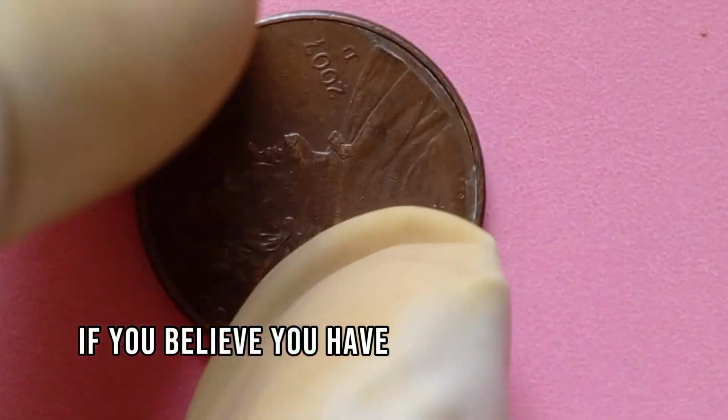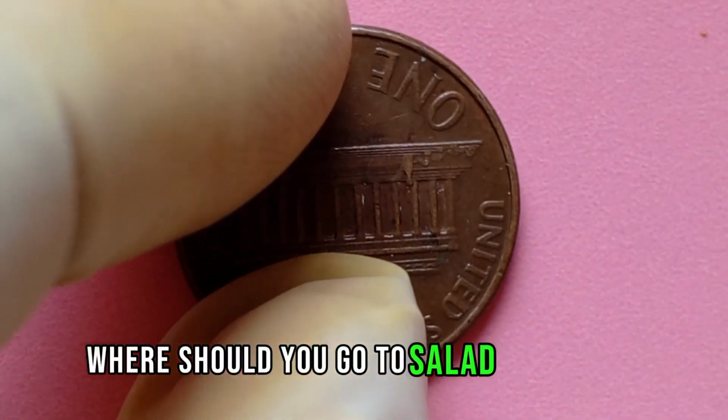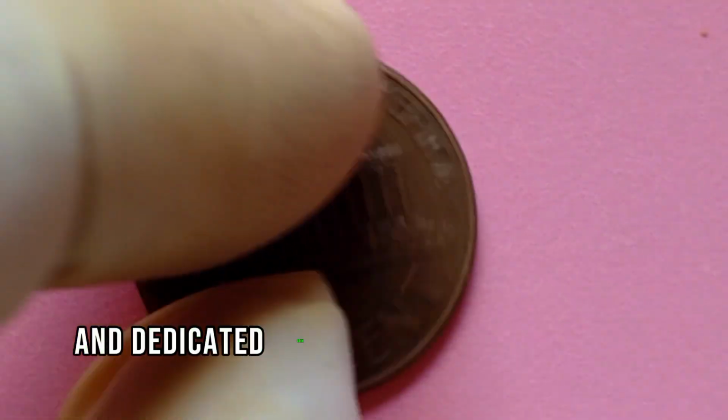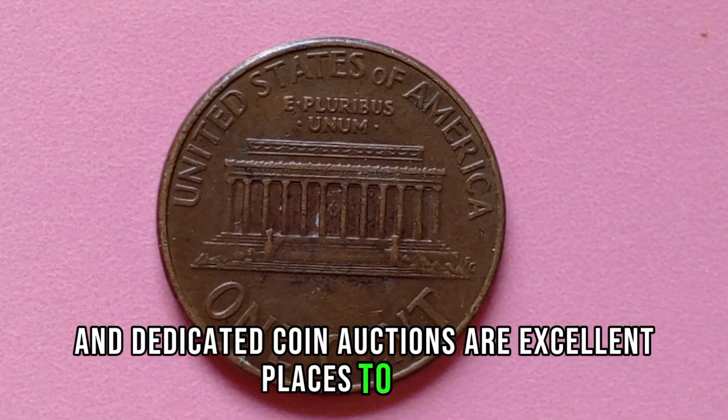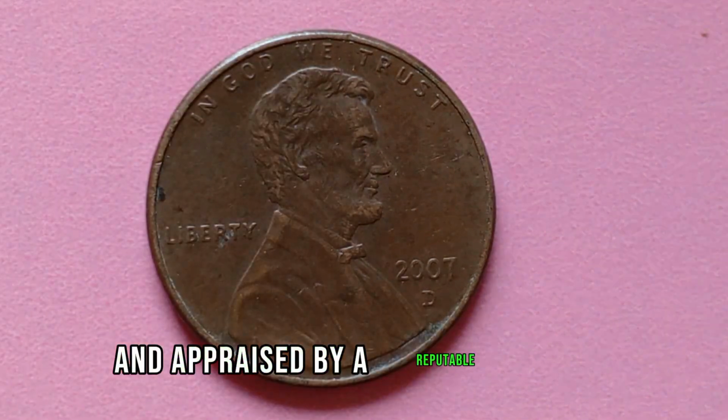If you believe you have a rare 2007 Lincoln penny, where should you go to sell it? Coin shops, online platforms like eBay, and dedicated coin auctions are excellent places to start. Always ensure you get your coin authenticated and appraised by a reputable expert.